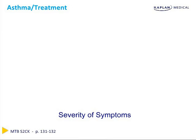So you have to understand which medications come first, what's considered escalating therapy, and what's an acceptable, tolerable amount of asthma symptoms. So if somebody comes in with a history of being on their albuterol inhaler but still using it 6 times a day and waking up 3 times a night coughing, they need to escalate therapy. The question will be, what therapy do they escalate to? And that's what this diagram is going to show you.